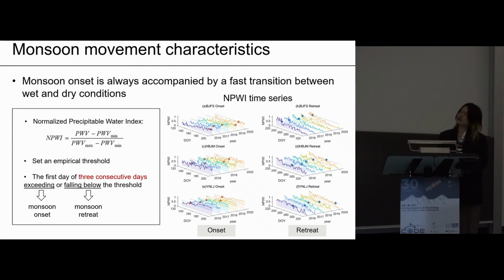The onset of monsoon is always swift and accompanied by a fast transition between wet and dry conditions. So we can utilize the temporal variations of the PWV to quantify the exact time of the monsoon onset and retreat days at a given location. Here we constructed the normalized precipitable water index, NPWI, through normalization in order to eliminate the dependence on location and set a uniform empirical threshold. If the NPWI of 3 consecutive days exceeds or falls below the threshold, the first day is considered as the monsoon onset or retreat date.